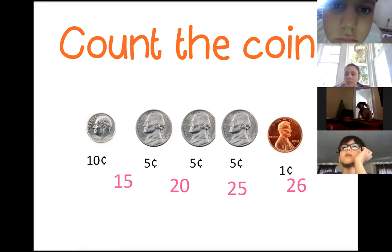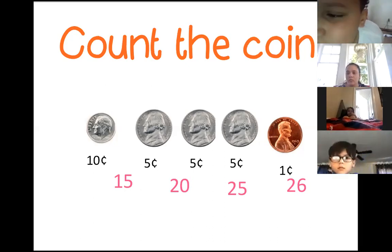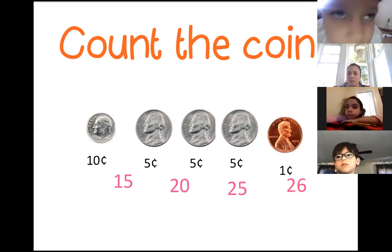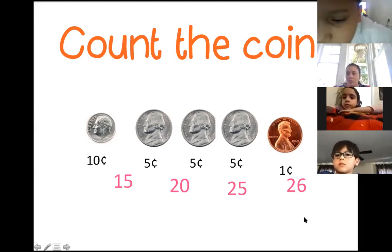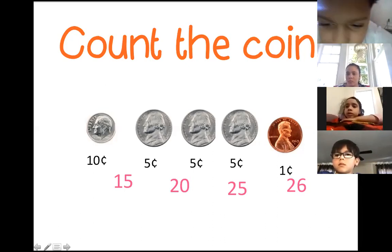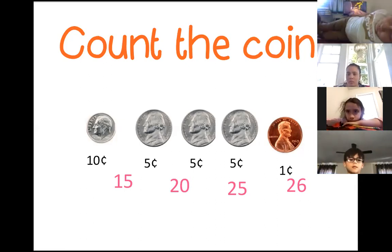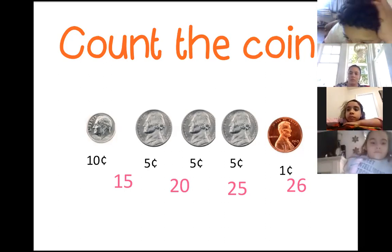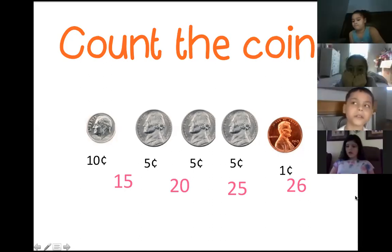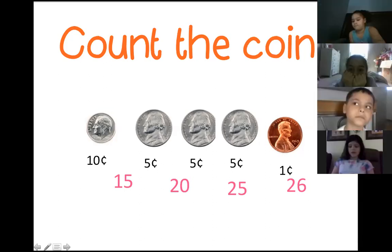All right, so now if you were to count this by yourself, I saw Lorenzo, do you use your fingers, Lorenzo? How do you count money when you count it? Can you explain to us? Because I saw you doing something cool. How do you do it? By counting by ones. You were counting by ones. Can you tell me how you did 10?